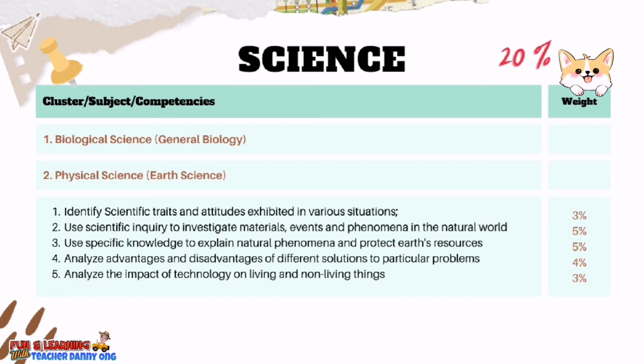And 5% will be on the use of scientific inquiry in investigating events and different phenomena. So there would be situated questions on your exam. Then 5% will be on the use of knowledge to explain the natural phenomena. And 4%, which is on the advantages and disadvantages of the solution to a particular problem. And 3% will be on the impact of technology on living and non-living things. So again, that's for science.